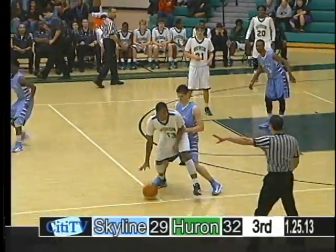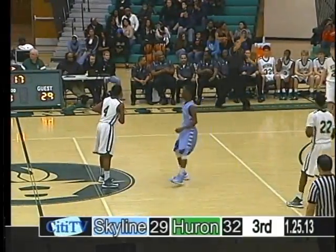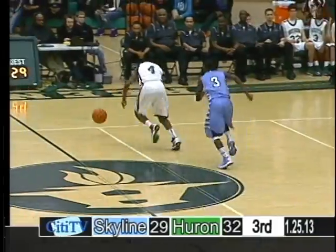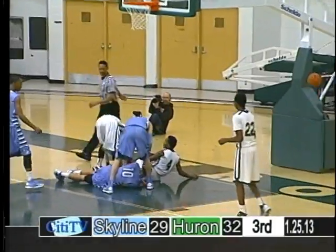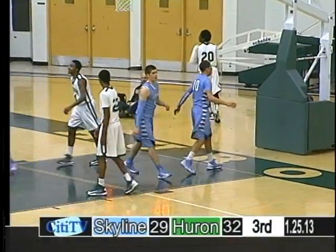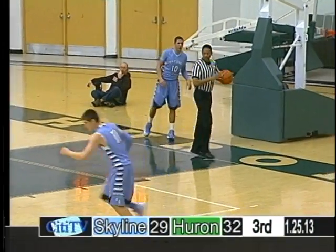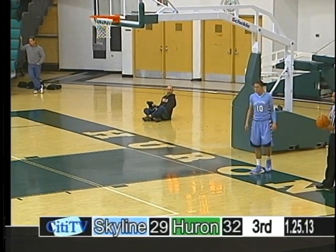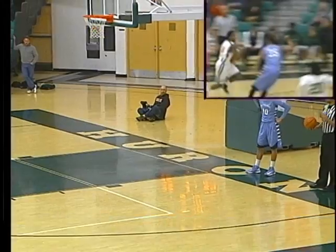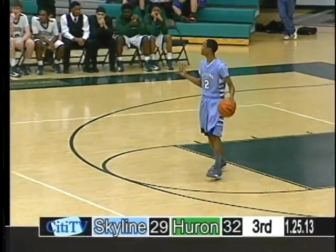Now Cochran back out to Walker. Back to Cochran. Nearly knocked away from Mosley. Offensive foul on Mosley. There's a look at it on the replay.